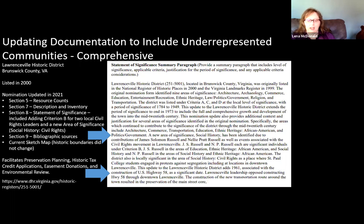there was a grant funded project. This time it was through the state cost share program, which is a program where the DHR contracts with a local government, and we hire a consultant and figure out a project for preservation purposes. And so the town of Lawrenceville wanted to update their nomination to include more accurate and up-to-date inventory resource counts, but they also wanted to focus more on one of the aspects of the town's significance that wasn't touched on as much in the original nomination, and that was St. Paul's College, which was a historic African-American school.